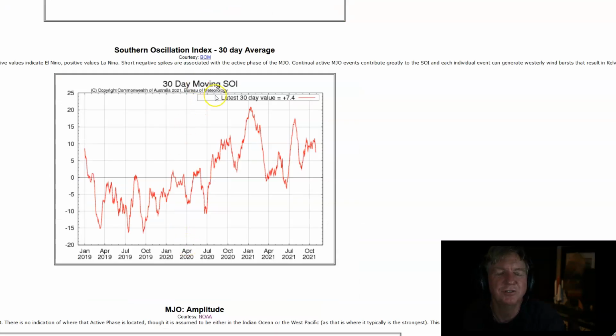Here's a 30-day moving SOI graphed out so you can just sort of see. Back in 2019, we had negative values. The downward spikes are the active phase of the MJO. When the active phases are dominant compared to the inactive phases, the index goes negative. But then you get into last year, the inactive phases were much more dominant, drove the index up to 20 at one point there, okay?